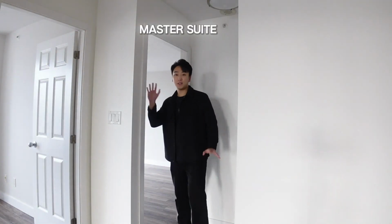And this is only listed at $1 million. This is crazy. But why is this such a good rental unit? Look, over here, you have your master bathroom or master suite. We're gonna walk into here.